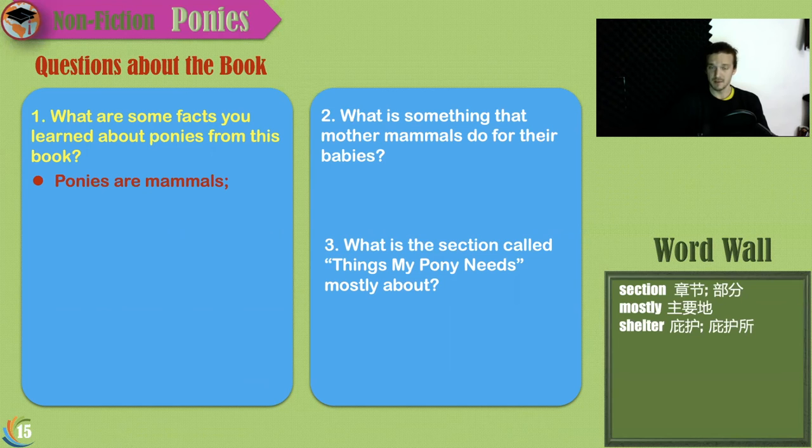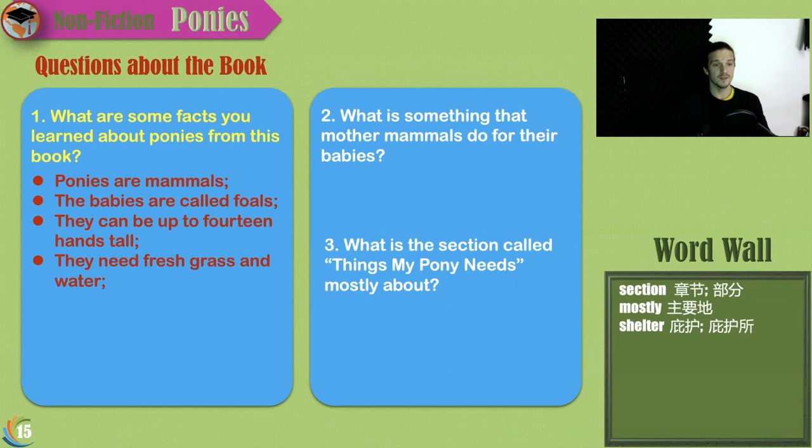Ponies are mammals, like humans. The babies are called foals. They can be up to 14 hands tall. If they're taller, they're a horse. They need fresh grass and water. They need special shoes called horseshoes or pony shoes, shaped like a U. What else? Ponies are cute, and I want one.